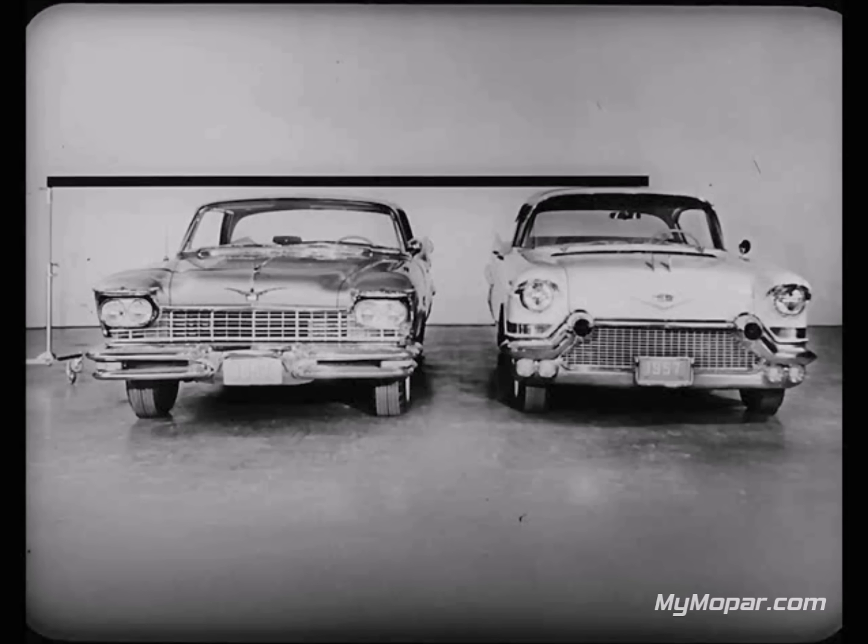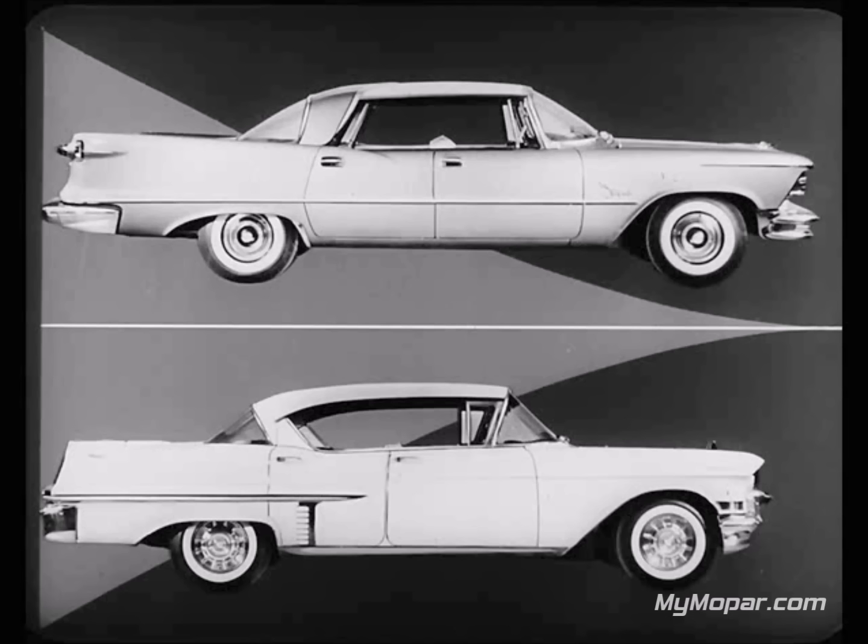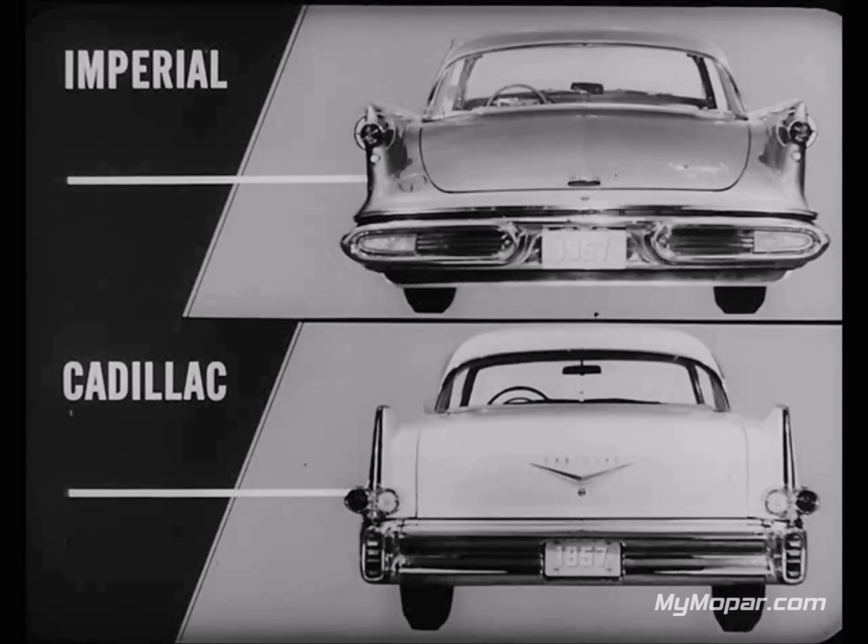Lowness is one thing that's news for 1957, and notice that Imperial is 2.5 inches lower. Which do you think is better looking? And here's a side view. The Imperial is 8 inches longer. Which car do you think is newer looking? Which do you think is better looking? Now compare the going-away look of these cars. Which is newer looking? Which do you like the better?